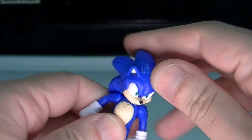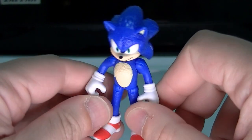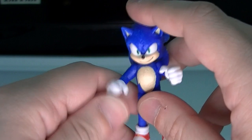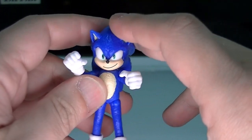Articulation is the same as the Eggman figure. The head swivels. He has universal pin disc shoulders. Nothing at the wrist. I feel like a wrist swivel could have been something they budgeted in, but whatever. None of the other 2.5-inch scale figures Jakks Pacific has put out have had wrist swivels, so I'm not going to complain about it here.